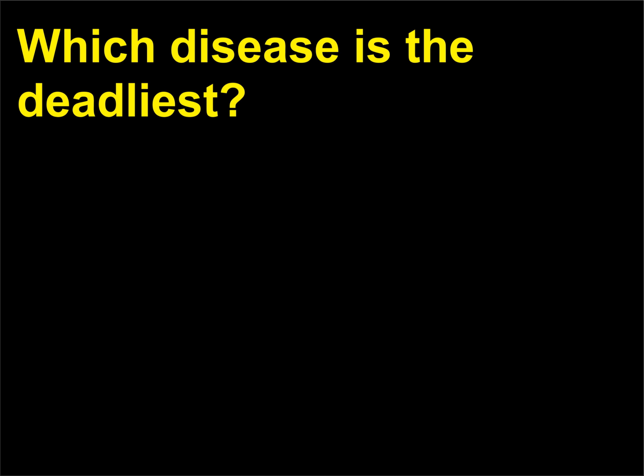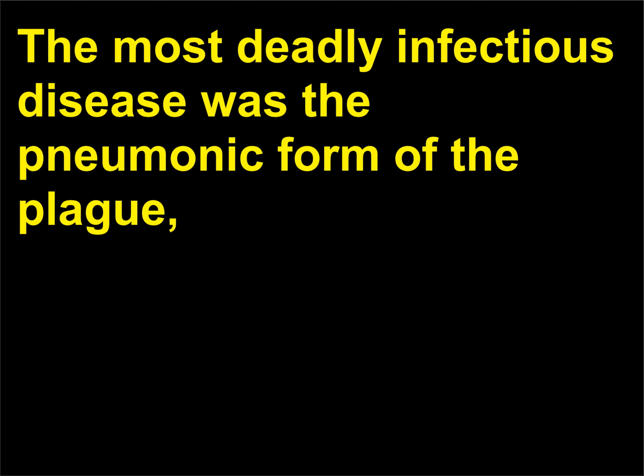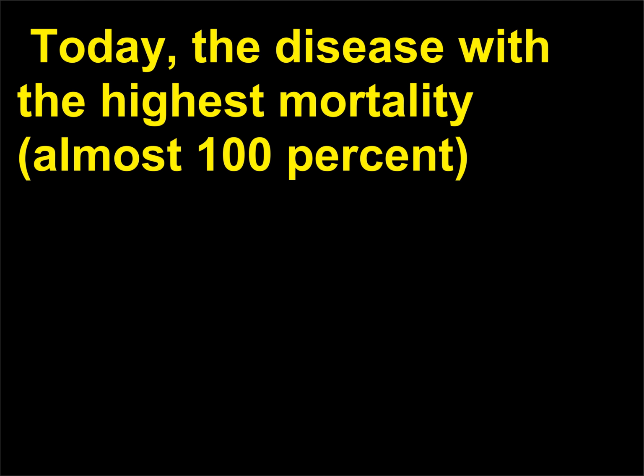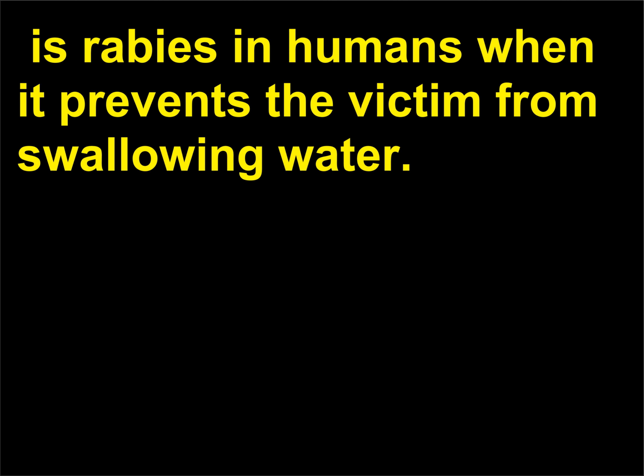Which disease is the deadliest? The most deadly infectious disease was the pneumonic form of the plague, the so-called Black Death of 1347 to 1351, with a mortality rate of 100%. Today, the disease with the highest mortality, almost 100%, is rabies in humans when it prevents the victim from swallowing water.